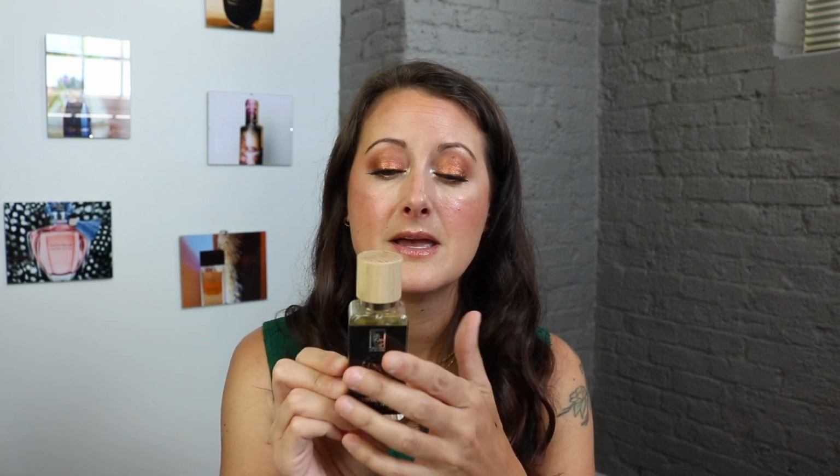I'm gonna have to test this one again this fall or when it starts to get cold out, and I'll let you know then, because I've been hanging on to this one for a long time, hoping that it will macerate and turn into something that I enjoy. And I can tell in the bottle already it smells a little bit different than it used to, so I've got hope for this one.